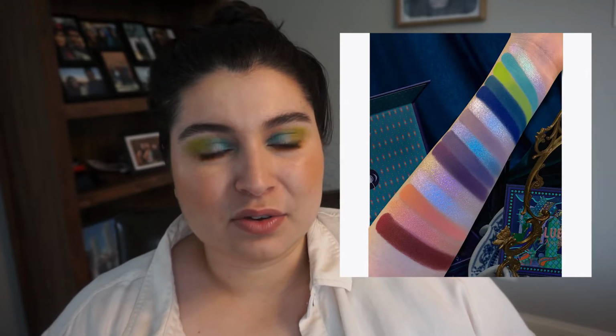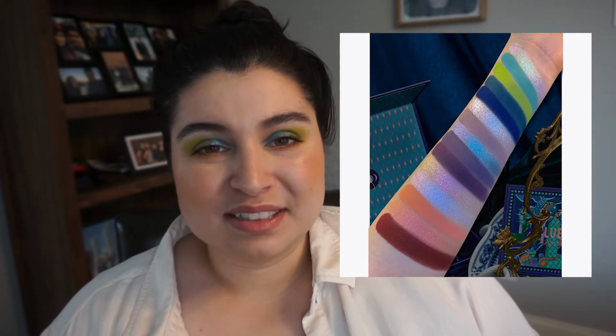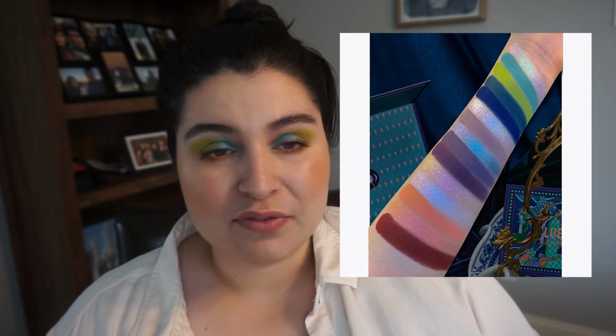Let's see if I can scooch over, put a photo of it. I love the color story. It's deep, but it's also vibrant. It's spacey, and it's just so fun.